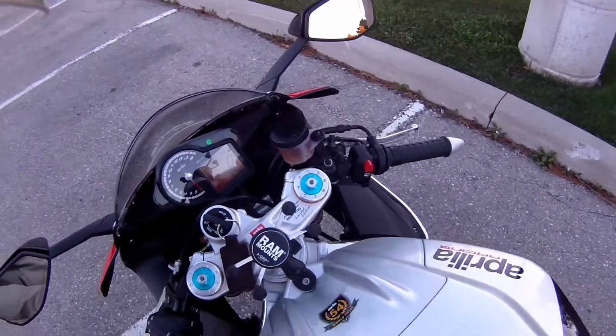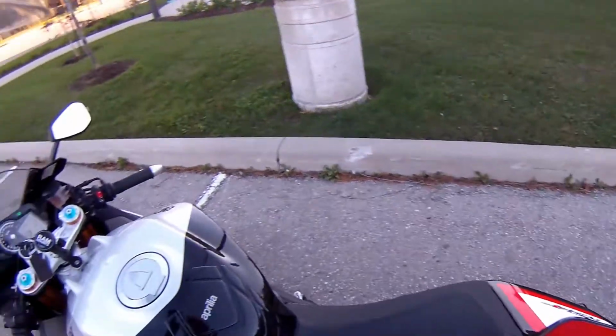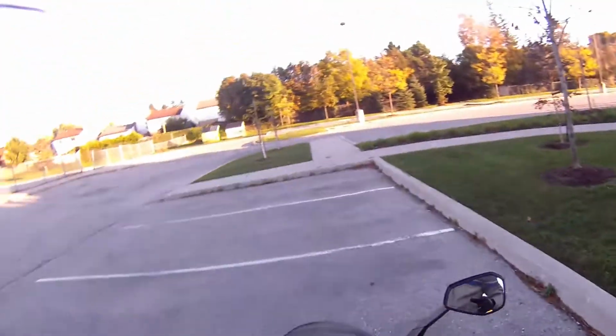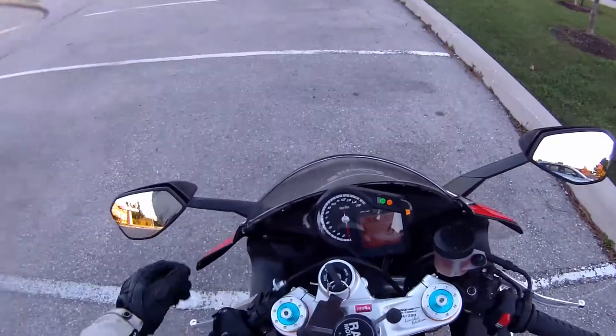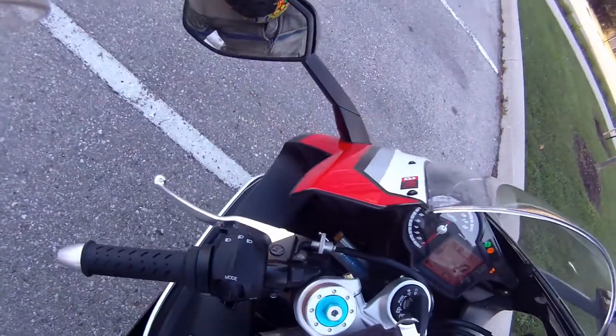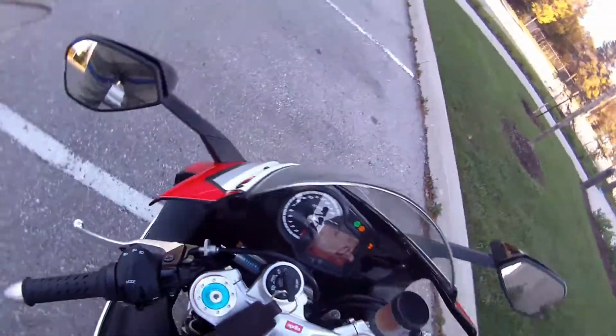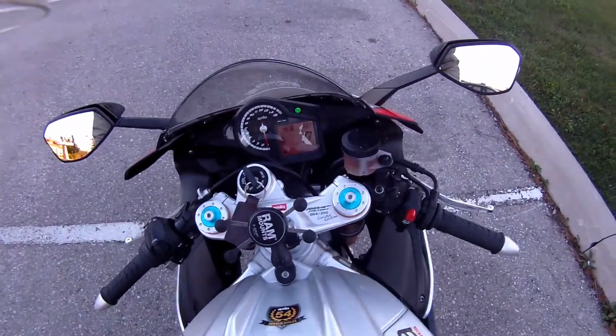My X-Grip, I'm really happy with this bike. The seat is really sticky too. It really holds you in there. Unless you want to move, you're not going to move. You're planted. It's perfect. And those mirrors are solid. Check them out. They don't move at all. Damn, I love this bike.